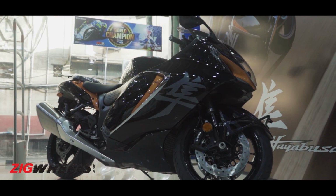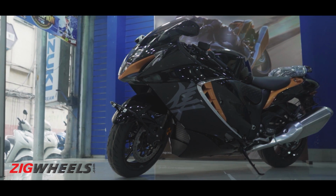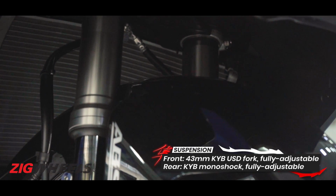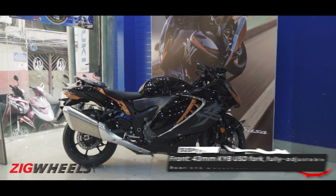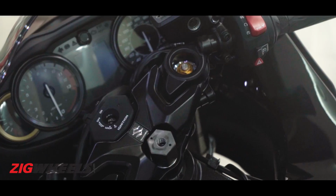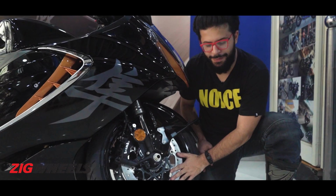The Hayabusa's trusty twin-spar frame, subframe and swing arm have been optimized to provide extra strength and rigidity so as to lend it a balanced ride even when you're breezing past the sound barrier. No electronically adjustable suspension for the Busa, which is a bit of a downer, as it would have made adjustability an easier affair. Instead, you still get these KYB fully adjustable suspension with revised spring rates, to make the ride a bit more supple. With great power comes great stopping power.